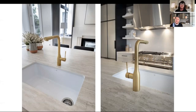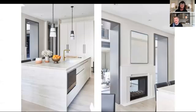And then I used the white DXV sink because it just became subtle. I didn't want a metal sink in there. I wanted the faucet to stand out and the sink to really be part of the counter. And you can see the countertop. Now look at that island.